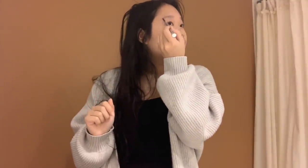Do you guys see how long it is right now? It reaches like almost my belly button. And I think it's long enough where I can donate to Love and Locks, which makes, I think, wigs for kids who have or are battling cancer. Might as well just chop it to here.